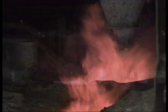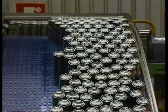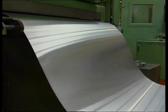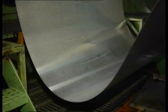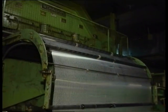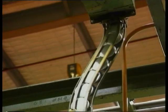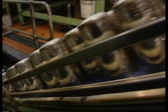One of the major uses of aluminium alloys is drink canning. Aluminium is highly ductile. This means the sides and base can be made in one piece. They're simply drawn down and pressed out of a flat sheet. It's light, so it's cheap to transport.